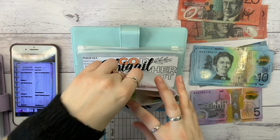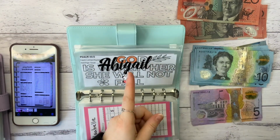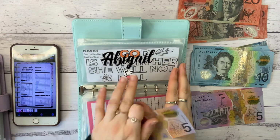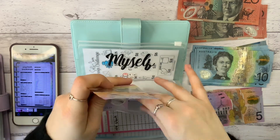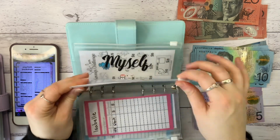And as I said before, this is just extra savings for them, because they do have savings and pocket money they regularly get on the Spriggy app that we use. This is just an extra thing. So Abigail, God is within her, she will not fall, which is really good and true. So she also has a $5 in there, so that is 15 for her.